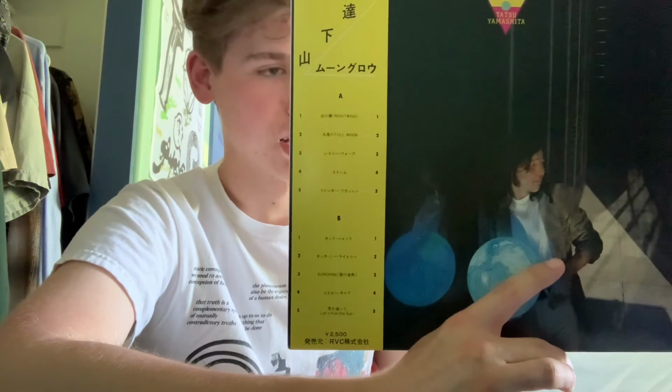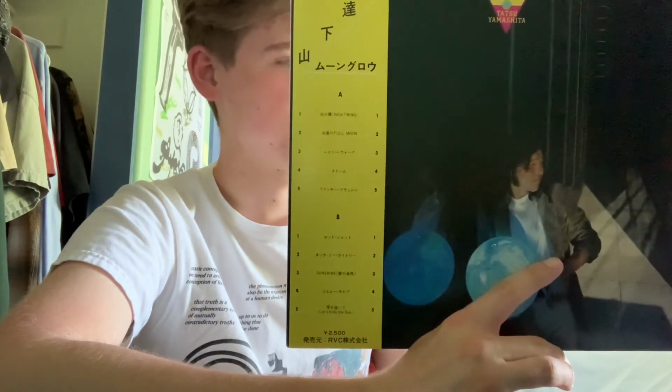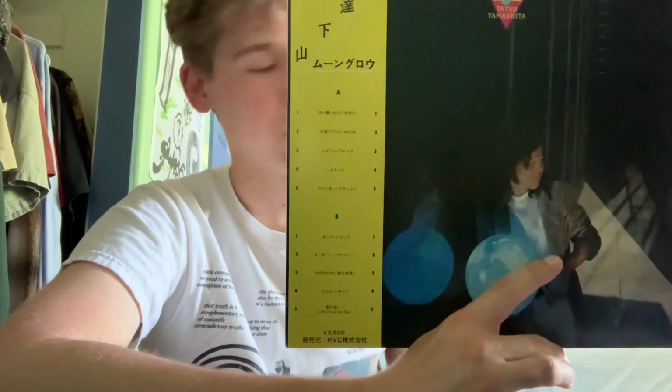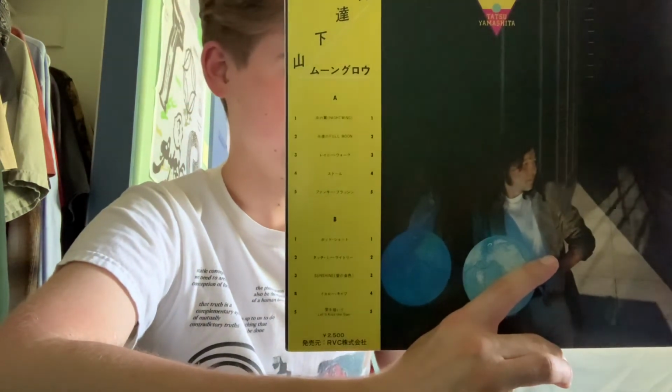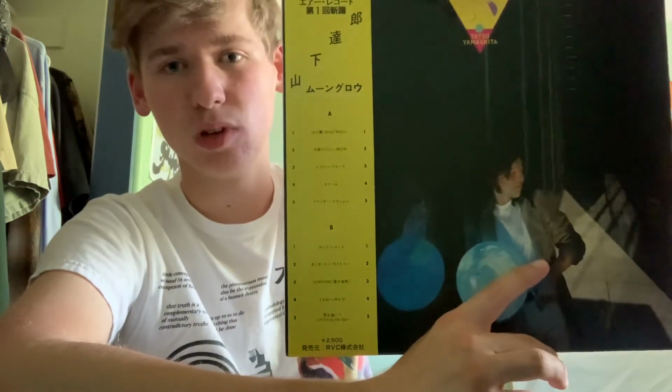A lot of good songs that I feel go underappreciated. Funky Flushin' is probably the best known song, and it's a really, really good funky song. And things like Let's Kiss the Sun and stuff like that, that's also really great. So yeah, Moonglow, great album.